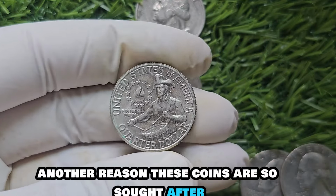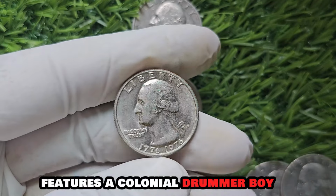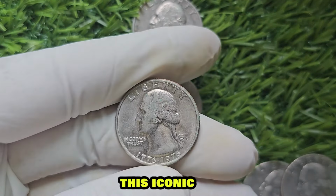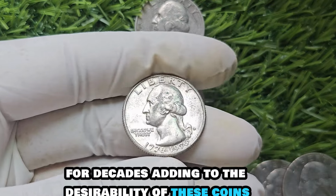Another reason these coins are so sought after is their unique design. The reverse side of the coin features a colonial drummer boy, symbolizing the youth of America during the Revolutionary War. This iconic image has captured the imaginations of collectors for decades, adding to the desirability of these coins.